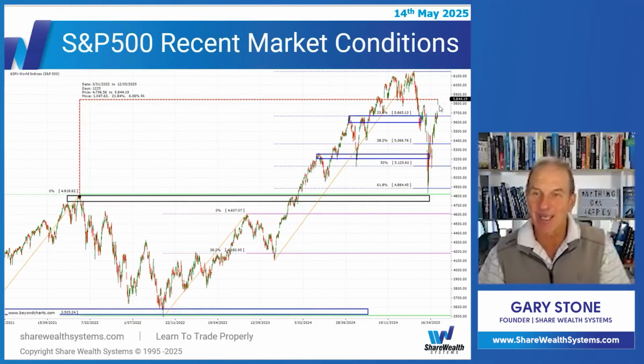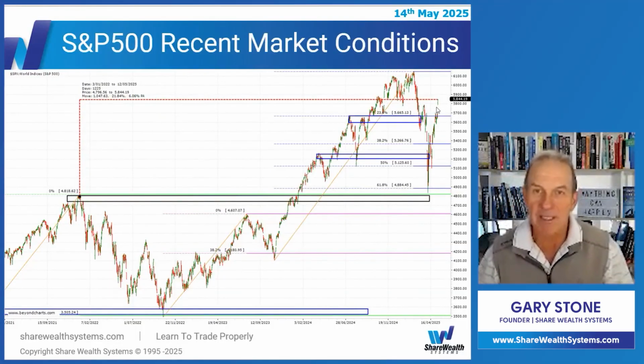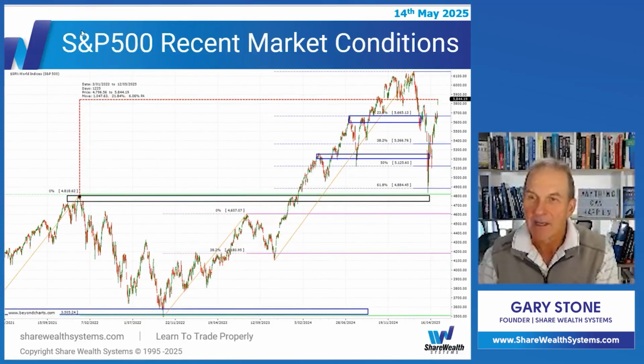Now, that's not current last night. It's a wee bit higher than that. This chart is the previous day's close on the US market. But the other thing I want to point out here is that this is what's called a breakaway gap. And that's quite key. That's strong price action.